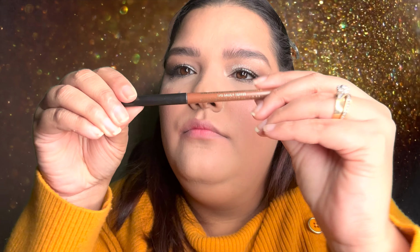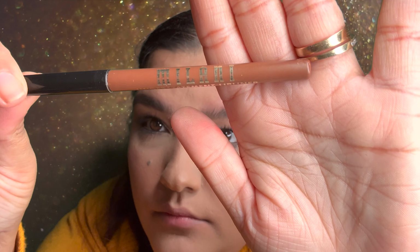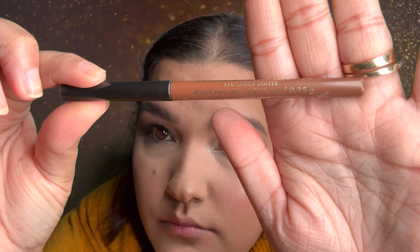Or, I'm going to wash this off. Now this is my favorite lip liner. I use it so much. The Saucy Toffee lip liner. It's a brown. Obviously, it's my favorite. Yes, girl. It is my favorite lip liner ever. Ever, ever, ever. Like, I use this so much that I feel like I'm going to run out of it very soon.